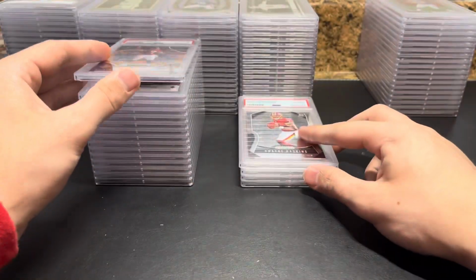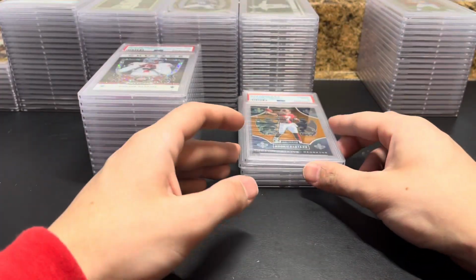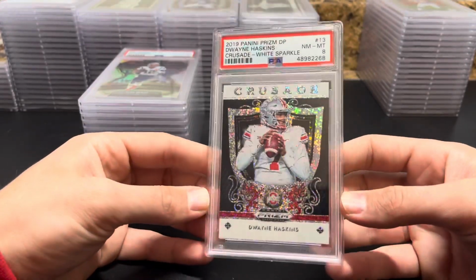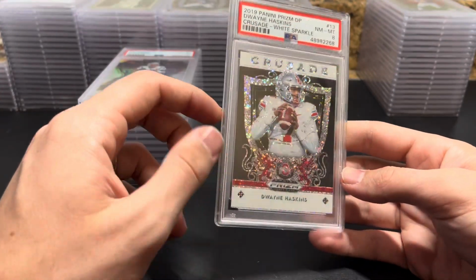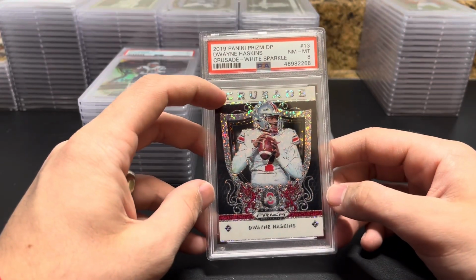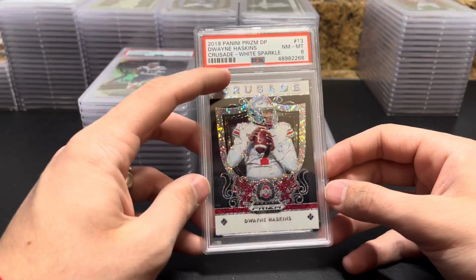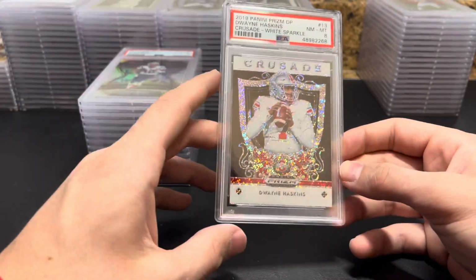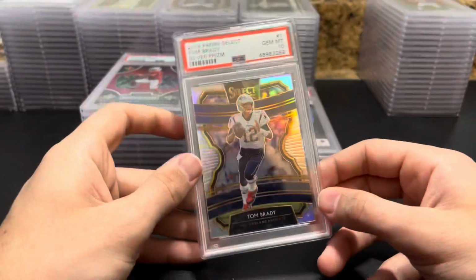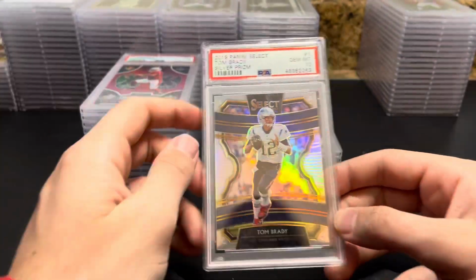PSA 10 Prism, an Orange Crusade out of 25. So not only did they depreciate in value, I got 8s and 9s. But again, this one, I don't know how I missed this. Look at the centering. Look at the space from Crusade to the top, and then his name down. I mean, this card couldn't be stamped any higher without going off the card. Super OC. Definitely just an oversight. Pretty good timing on this one, probably. Oh, no. It is good timing on this one.